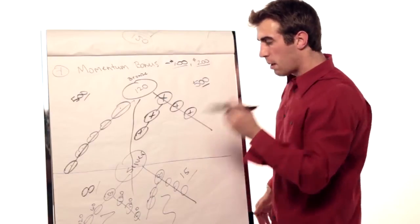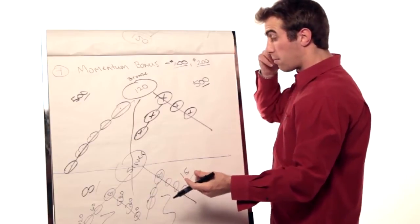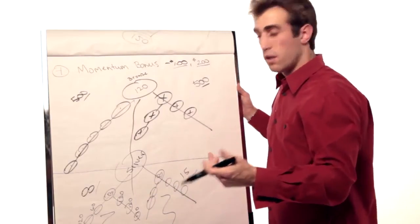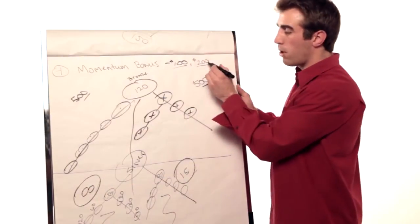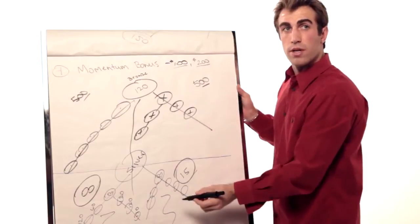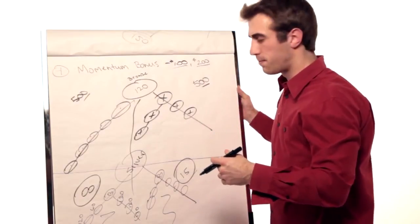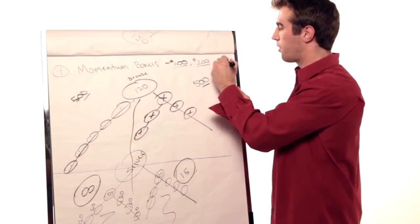Remember, typically at silver, you're making around 300, 350 per month, just off of this amount of people. With the momentum bonus and the cycle bonus, you're picking up around that 300 or so per month. Last point, you can get up to $300.